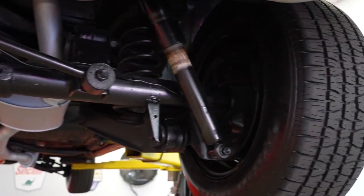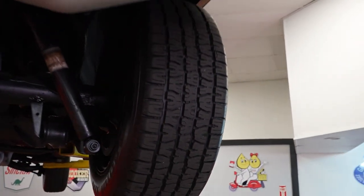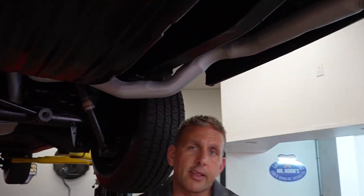How about tires? Your BFGs have plenty of tread depth, and then they have no dry rot or crack between the treads. They're in good shape. We're going to take this down on the ground, the 66 Caprice, and we're going to take it on a test drive and show you how the car runs out.